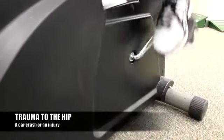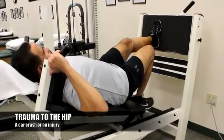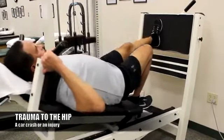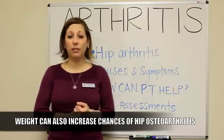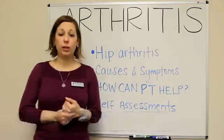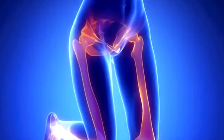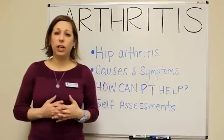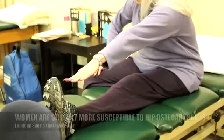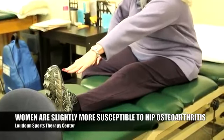If you have rheumatoid arthritis, sometimes trauma to the hip, like from a motor vehicle accident or some kind of injury, that can also cause increased hip OA. The biggest thing to know is also weight can affect that. So the heavier you are can affect that hip joint. Every pound that you gain weight-wise will increase the amount that the hip bears into that socket joint and will cause increased risk for arthritis. The studies showed that there's not a huge difference with gender, but generally speaking, women have a slight edge as far as increased susceptibility to hip OA, but not by much.